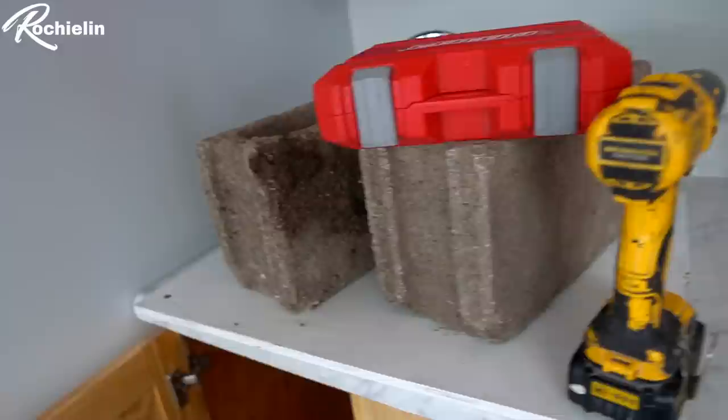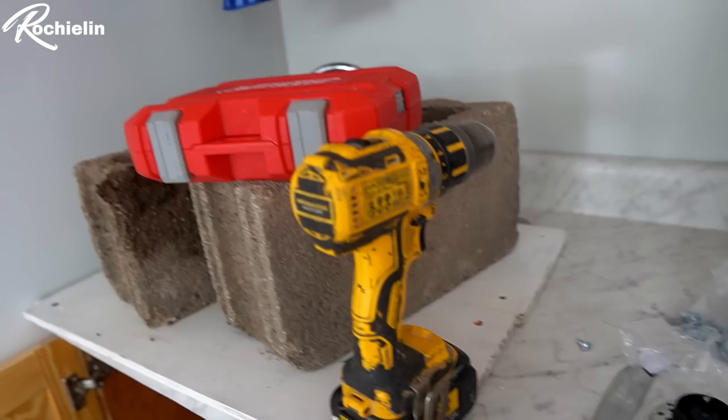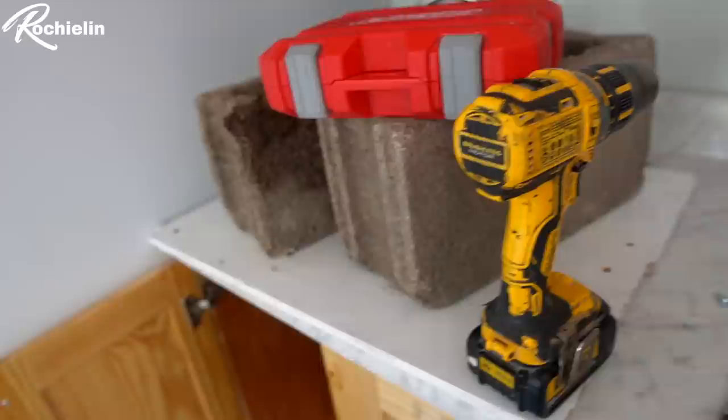So the sink was just installed, but I forgot to get some of the clips. Oh, I didn't forget. They just didn't give me the clips to hold down the sink. So I had to get something heavy to hold it down in place so that the silicone can dry under the sink. So very soon those blocks will be removed, and then we'll have sinks so we can wash dishes.